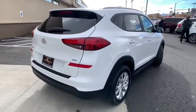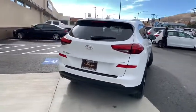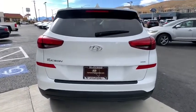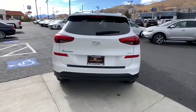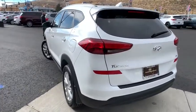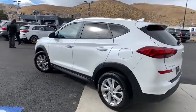Traction control, dual airbags, alloy wheels, power steering, four-wheel disc brakes, trip computer, security system, electronic stability control, rear window defroster, power windows, heated front seats, overhead console, brake assist, panic alarm, remote keyless entry, tachometer, power driver's seat, front reading lamp, rear window wiper.